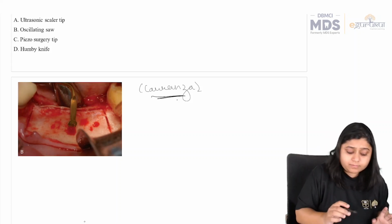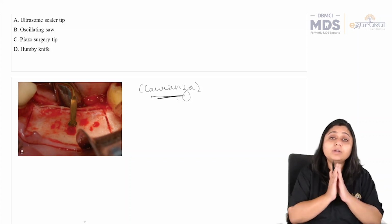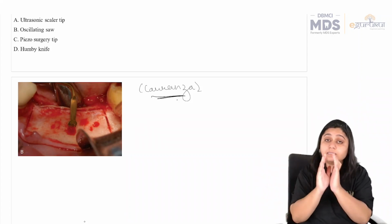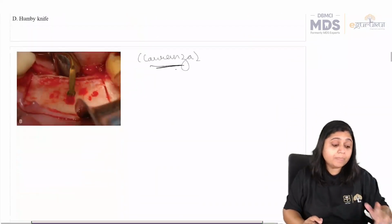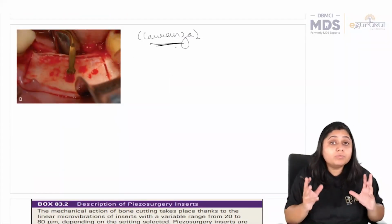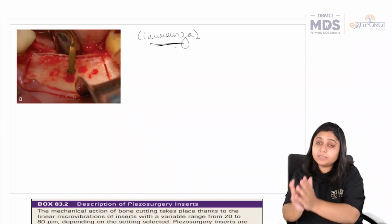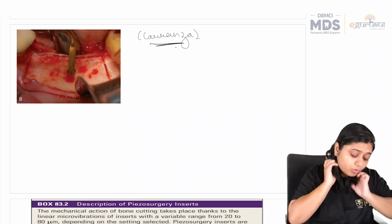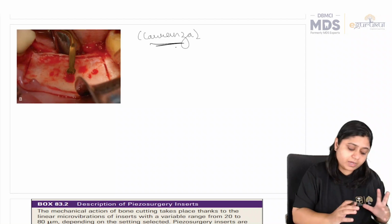So here you can see in Carranza, in the chapter of piezoelectric surgery, they have not given instruments separately. Instruments of piezoelectric surgery are not given separately. So in that case, what you can do is you can look at the images. You can study the images which are given. So this is the image here. This image I have taken from Carranza only.